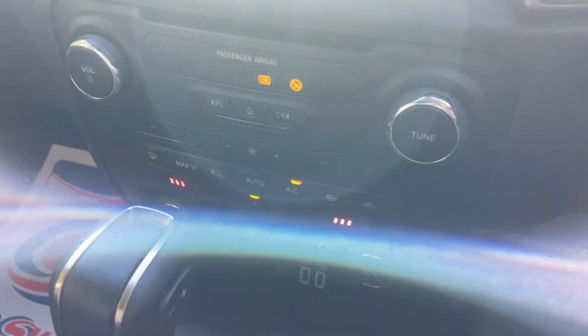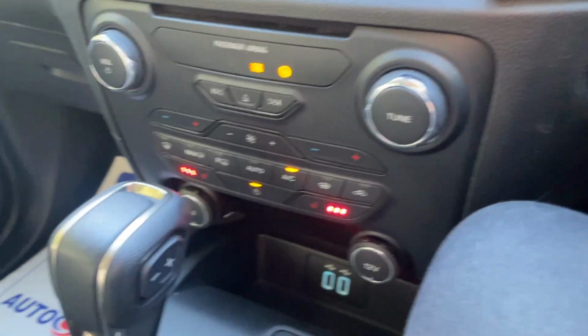I'm just going to lose the zoom now, and hopefully lose the light as well. Okay, that's going to do us lovely.